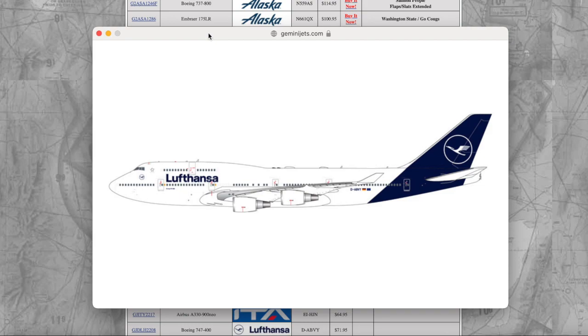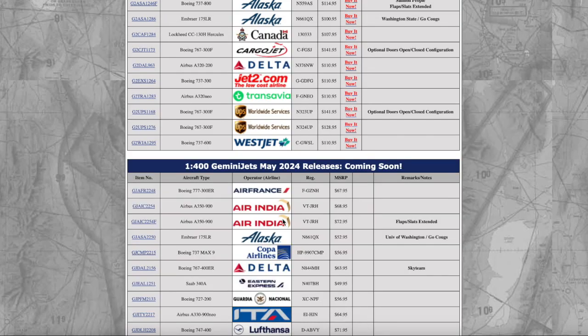It's gonna be a nice model for all these 747 fans right there. So that aircraft is registered Delta Alpha Bravo Victor Yankee, and the price is $71.95 for this 747-400.